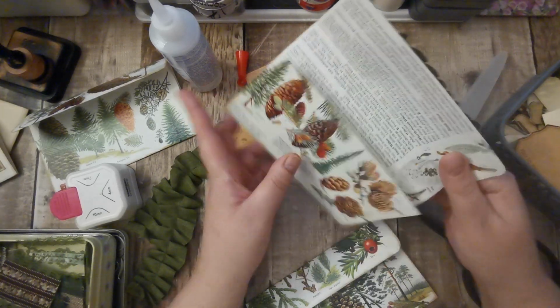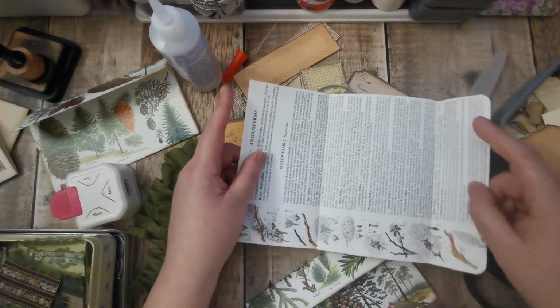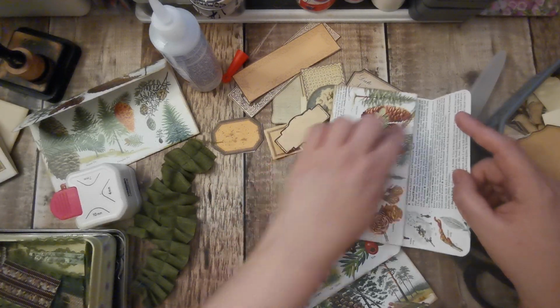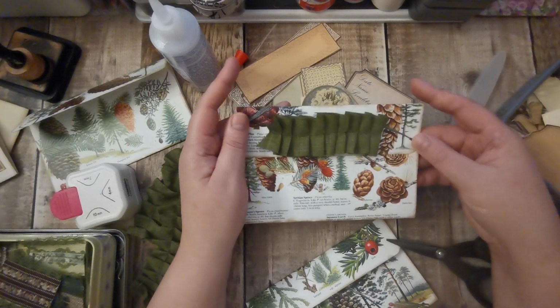So I'll keep that open, and when I sew the signature in, that will get sewed in to the middle. Then you'll just glue it down, and then that will be in the middle of your journal. So that's lovely.